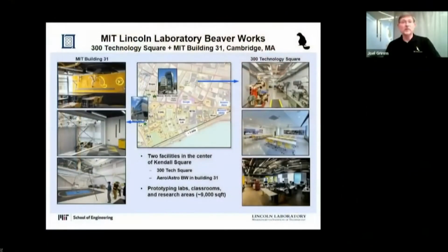What is BeaverWorks? BeaverWorks is an idea, and MIT is a place where ideas are fostered, grown, and sometimes even kicked around a little bit to see if they're any good or not. The idea at BeaverWorks, started by our BeaverWorks director, Bob Shin, is a place where more ideas can be grown. So BeaverWorks is a place created by Lincoln Laboratory and MIT out of collaboration for collaboration.